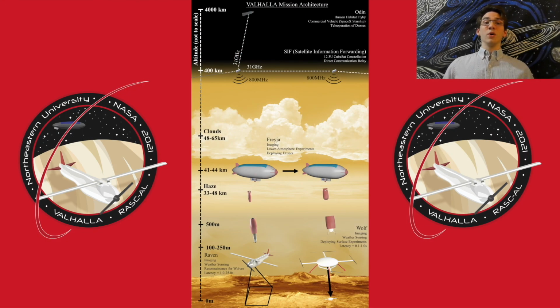We have presented a robust and comprehensive mission architecture to effectively capture the condition of the Venusian atmosphere and surface along with the effects of long-term space travel on the human body. The combination of the Ravens for reconnaissance and the Wolves for heavy instruments will provide a thorough exploration of the Venusian surface, which will deepen our understanding of the solar system and our own planet.